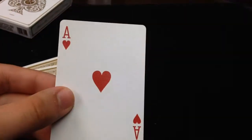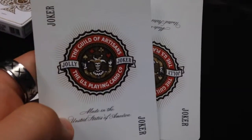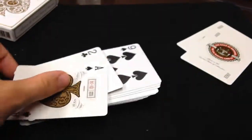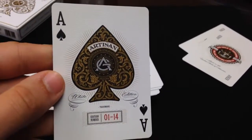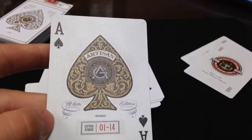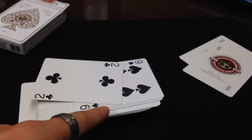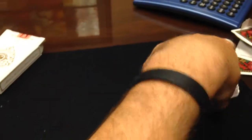The cards are very normal, except for the Jokers and the Ace of Spades. The Jokers are identical. Guild of Artisans, U.S. Playing Card Company. And I love this about the Artisan. They kind of expanded on their sort of stock Ace of Spades like they do in their decks. And then they have the edition number, and that metallic ink is back, and it looks really good. And like I said, the rest are standard, just like they do in all their Theory 11 decks.